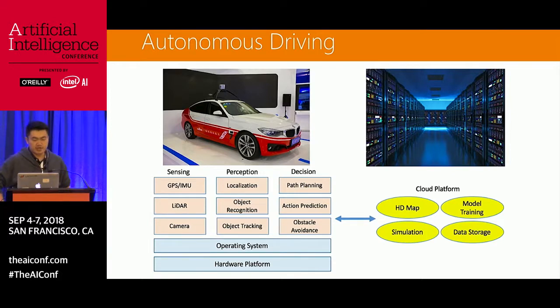So first of all, autonomous driving, what are we talking about? Is it just one technology or what is it? Well, it's actually a very complex integration of many pieces of technologies. Let's just focus on the pink part here, which are the algorithm parts. There are 3 stages for the algorithms.